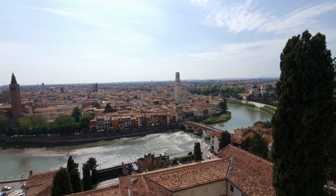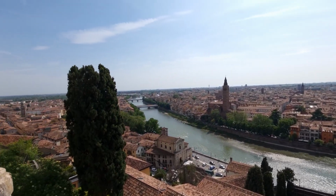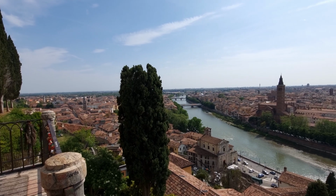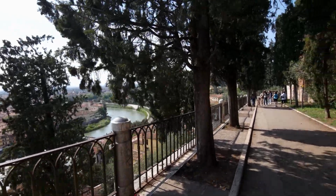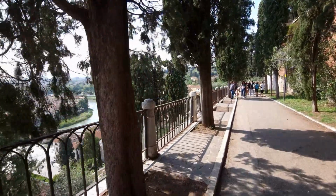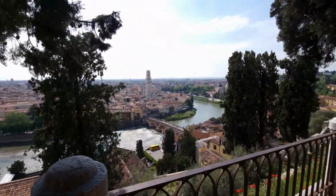I recommend it to everyone, even if it's a steep road to get up there, just go slowly, take your time, it's definitely worth it. If you want, you can even have a picnic there. The beauty of the landscape and the breathtaking view make it an absolute must if you're in Verona.